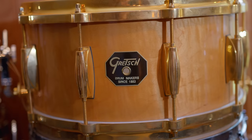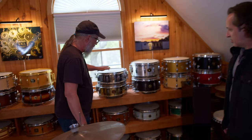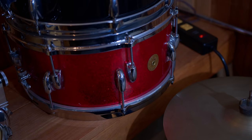Just all kinds of snare drums. I just love snare drums. I don't think you can ever have enough. What's the oldest snare drum you have here? The oldest one here on the shelf, this guy's a 60s. This is 60s as well. Most of the rest of them, well, actually, this is 1953, so that's the oldest guy. Oh, okay, there you go.